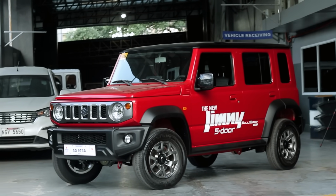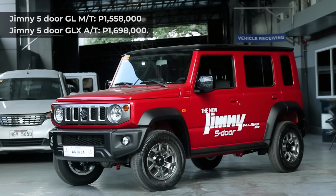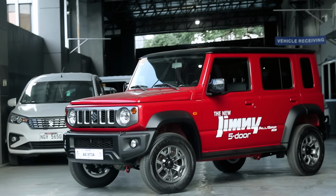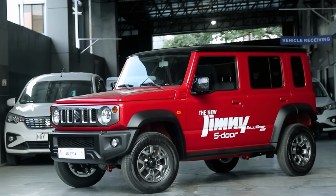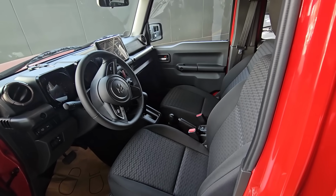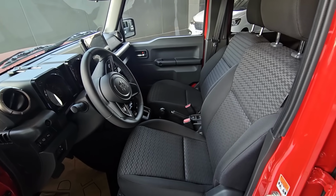The Jimny 5-door comes in 2 variants in the Philippines, the GL manual and the GLX automatic. There's also a 2-tone color option, which is the same as the GLX automatic, but it gets a blacked out roof. 150,000 pesos separates the manual and automatic variants, and for that price difference, you get more than just a different transmission. The GLX automatic comes with a few cosmetic as well as functional upgrades.